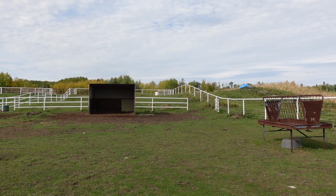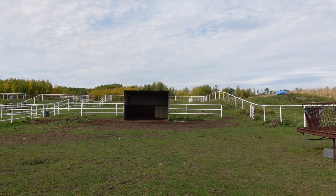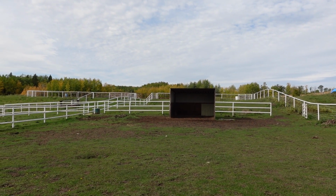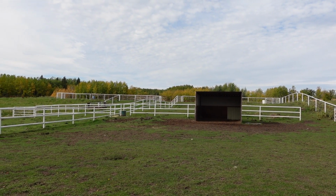And I will just say, trees do not always cut it. They do provide some shelter, but ideally you would have some sort of, what we have is an open-faced shelter that my horses are able to go in and out of as they please, and it just protects them from the elements. Another thing that you want to start contemplating this time of year is blankets.